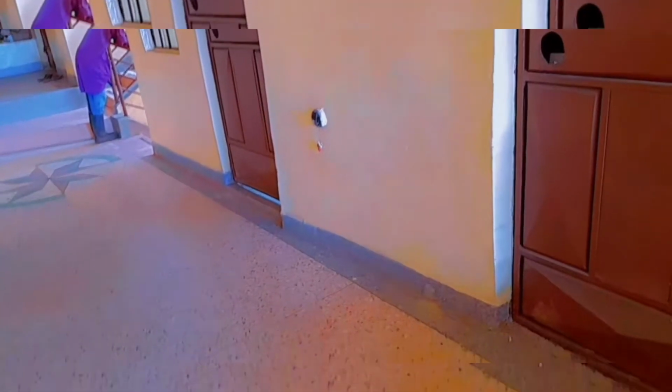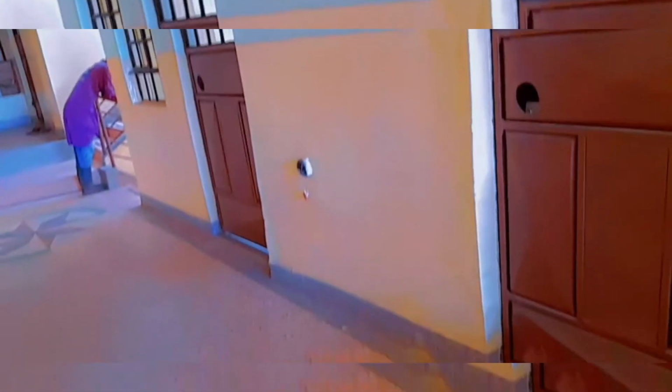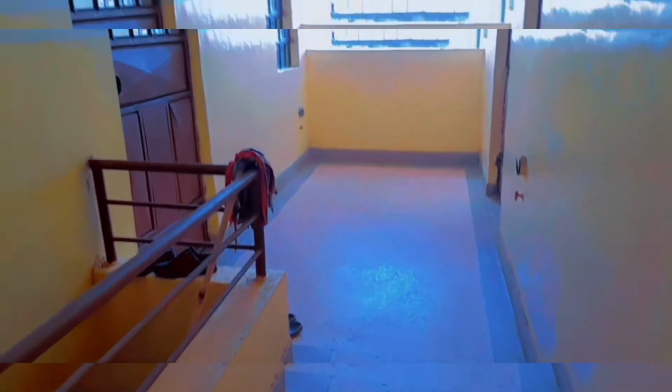From there you have your outside. You can wash your clothes here if you don't want to wash them in your washroom. This is what you see when you get inside the house. This is your front view, in short. So this is basically everything about the house.